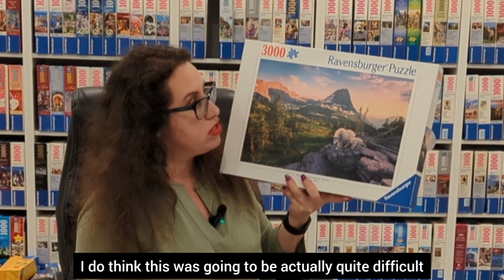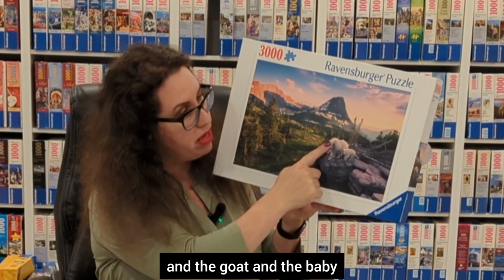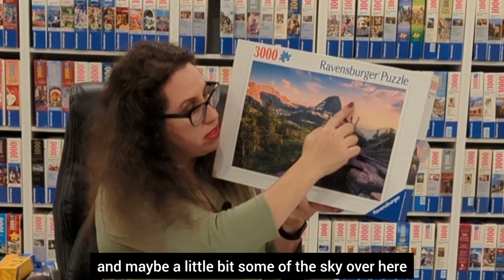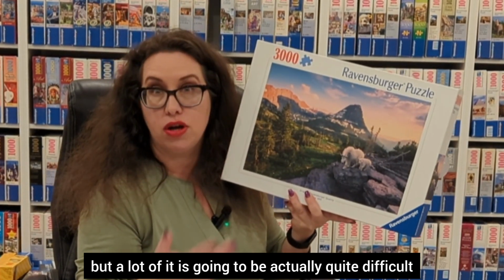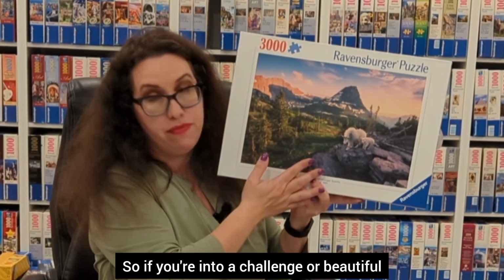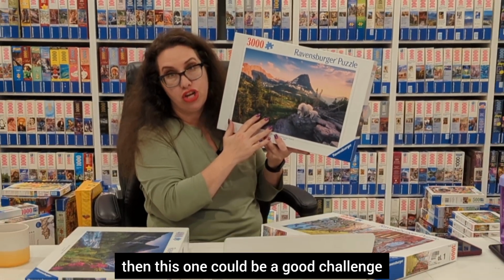I do think this puzzle is going to be actually quite difficult. Maybe that part is going to be the easiest, and the goat and the baby, and maybe a little bit of the sky over here. But a lot of it is going to be actually quite difficult. So if you're into a challenge with beautiful, really nature views, then this one could be a good challenge, I believe.